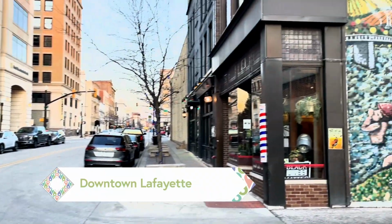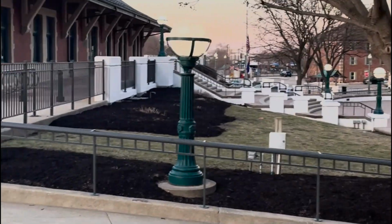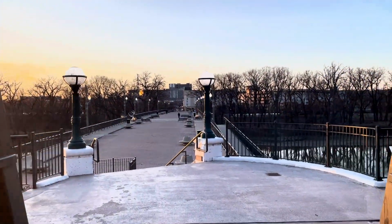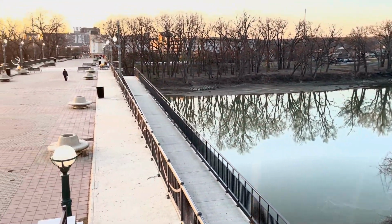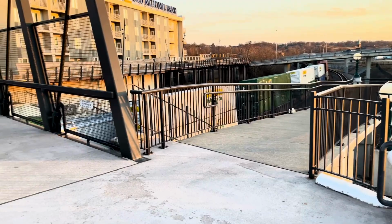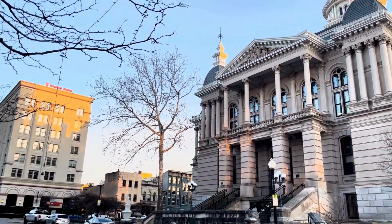So this is downtown Lafayette. And it's really nice because there's lots of artwork and murals on the walls of the downtown buildings. There's a train station, a depot downtown. So that's a pedestrian walkway where you can go from Lafayette over to West Lafayette, where Purdue campus is. And that's the Wabash River, just overlooking it. And that's where they launch the fireworks on the 4th of July. And there's our courthouse. It's just a really nice downtown area.